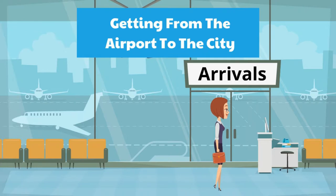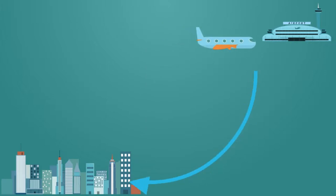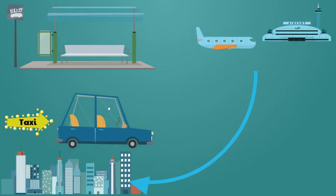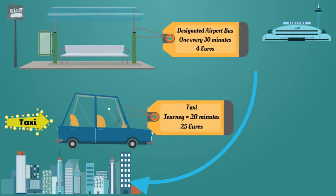metro service that runs from the airport to the city centre, but there is a really reliable airport bus service that's cheap and only takes around 30 minutes to get into the city. It runs 7 days a week and operates between 5:20 a.m. and 12:45 a.m. and is located directly outside the airport terminal beside the taxi rank.